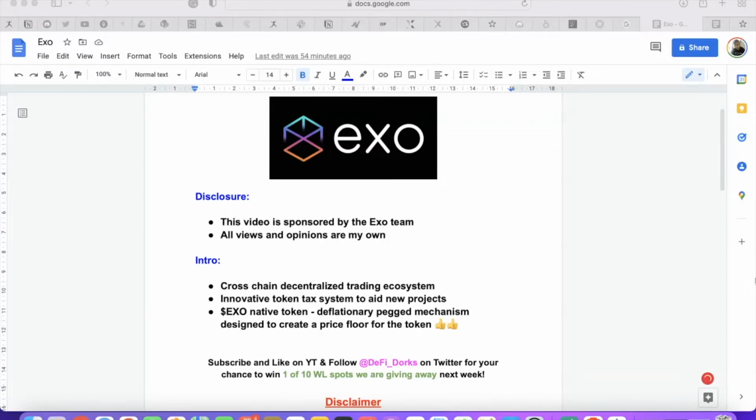So a quick intro, this is a cross-chain decentralized trading ecosystem. They have an innovative token tax system to aid new projects, and their native Exo token is a deflationary pegged mechanism designed to create a price floor for the token, which has 2 thumbs up for me, especially in the given market conditions and my historic degen plays where everything is bloody red. So I'm really excited about this one, offering utility straight off the bat, and we're going to do a deep dive into what this project is all about.